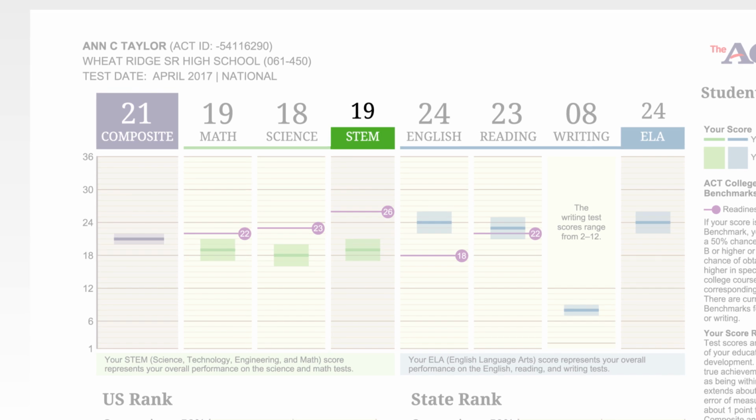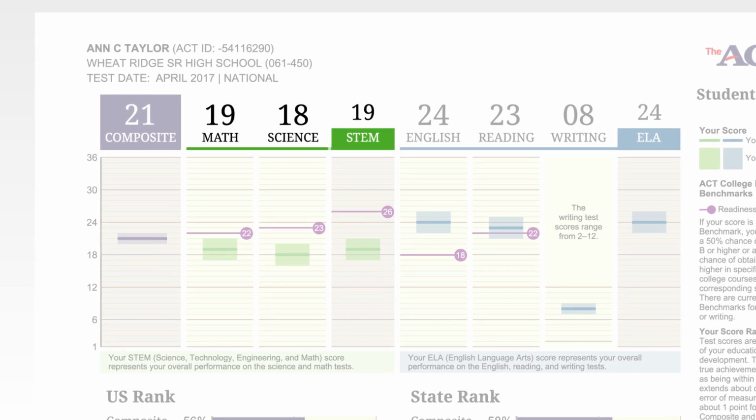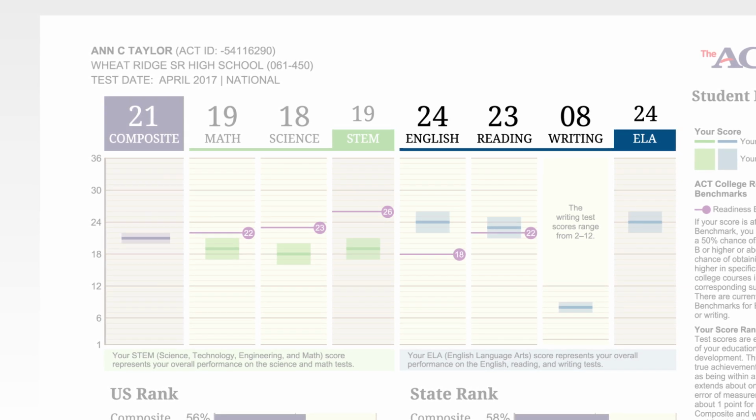The STEM score, short for science, technology, engineering, and mathematics, is a combination of the math and science scores. The ELA score, short for English Language Arts, combines the English, reading, and writing scores into one.